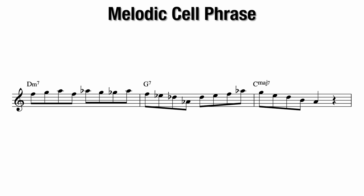So let's talk about why this melodic cell line works. What I was thinking about when writing this melodic cell line was taking different shapes of these melodic cells and putting them together, kind of weaving through tonalities. As you can see, we're playing a 2-5-1 in C again, and we're starting the lick inside of D minor with F, G, A, F.